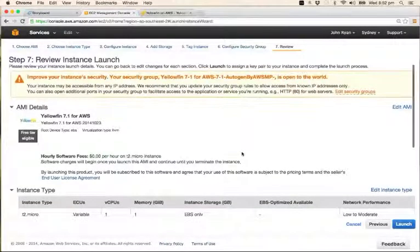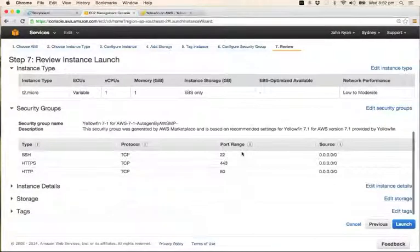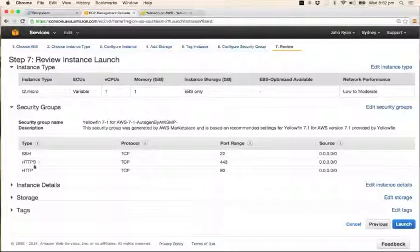And you can see it's very simple. So that's literally 4 clicks. I'm in the review phase to be able to do that. And you can see the default security groups that we have here are HTTPS, HTTP, and SSH. And what that essentially means is, when you spin up Yellowfin for AWS, unless you set your own security credentials, it will be exposed to the internet the first time you access it. So it means that you can share this with anyone around the world straight away.